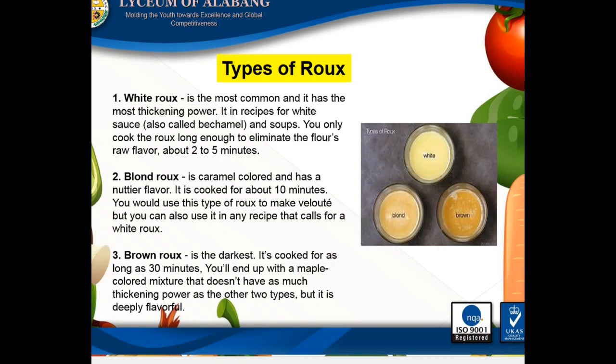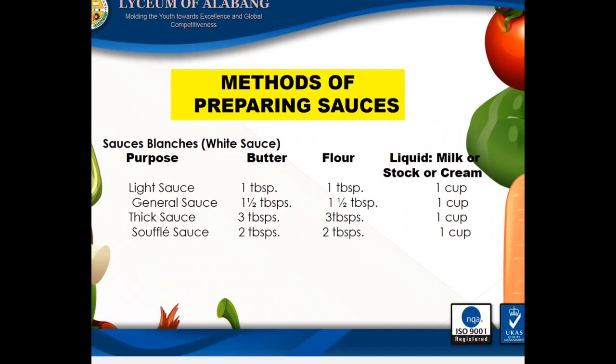In this table, you can see the methods of preparing sauces according to their consistency. It includes the ratio of butter, flour, and liquid ingredients used to make a sauce according to your preferred consistency. For example, if you want a light sauce, the ratio is 1 tablespoon of butter, 1 tablespoon of flour, to 1 cup of milk. If you want a thick sauce, you need 3 tablespoons of butter with 3 tablespoons of flour in 1 cup of milk or any liquid.